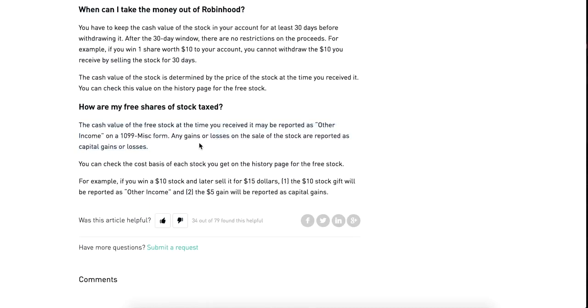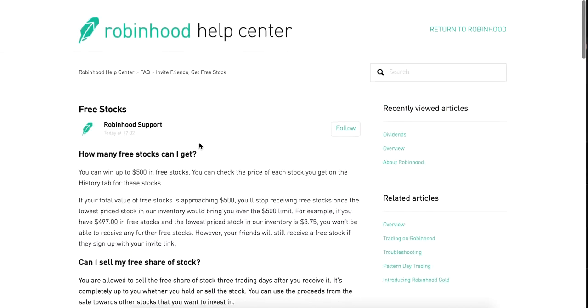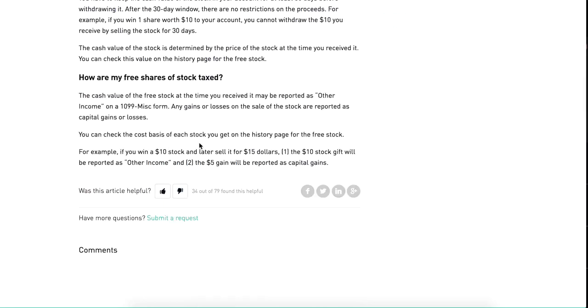How are my free shares of stock taxed? Either way, you're not really spending a whole lot. It's only $500, so that really wouldn't be a whole lot to worry about for tax information. But they give you a little tidbit right here on what to do. I guess if you made enormous gains off of these stocks, then it could start getting into tax territory. But other than that, I wouldn't really be too worried because it's only $500. I wouldn't really expect the stocks to shoot up that much.